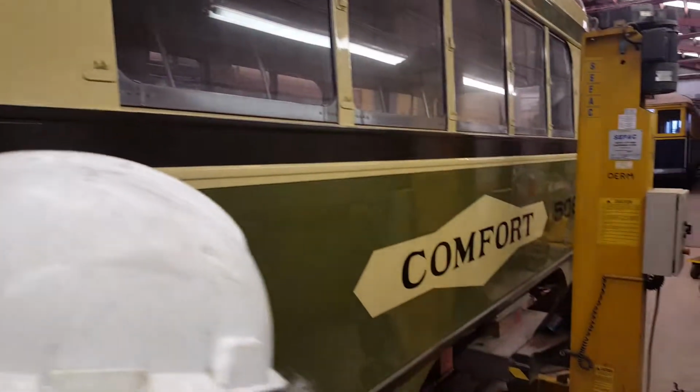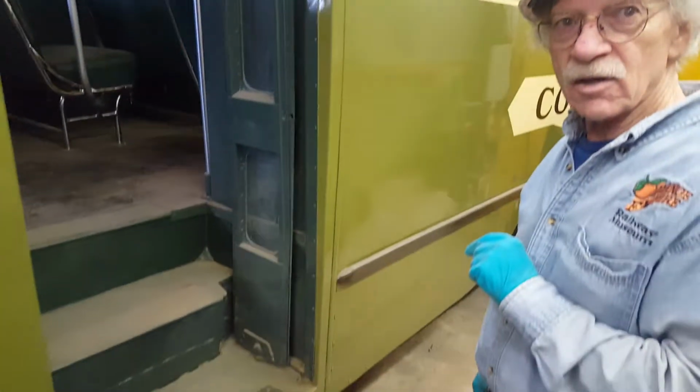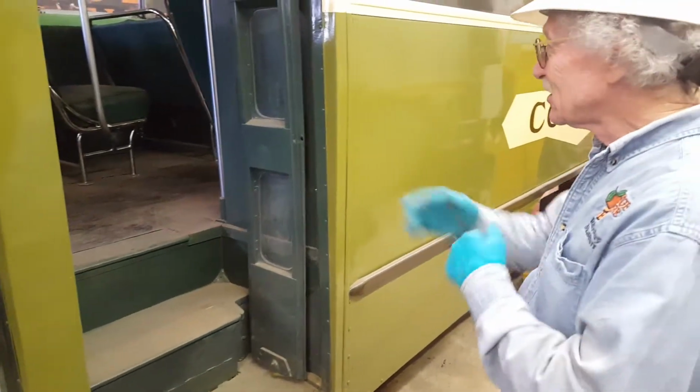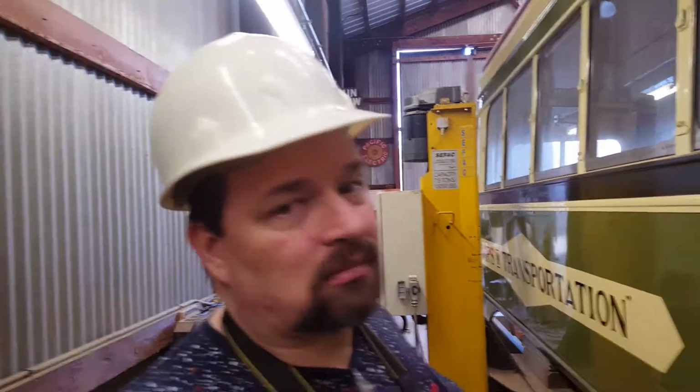The guys that did the lettering for us are professional pinstripers. They do all your car show cars, the show cars. So they did it for free for us. Oh, that's awesome. It's beautiful work. It saved us a lot, like $2,000. Wow, having them do it. So they're really nice guys. So anyway, let's go inside.